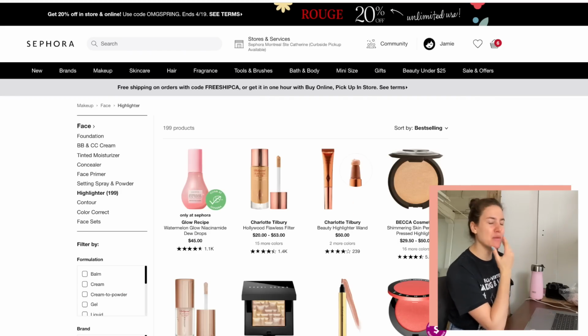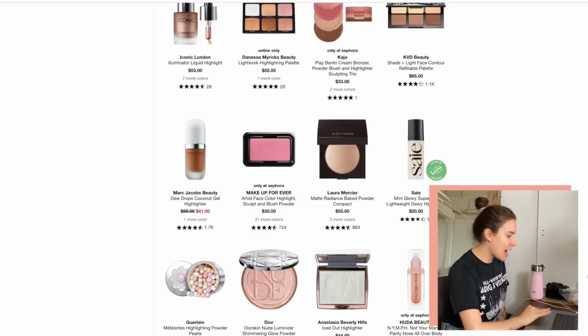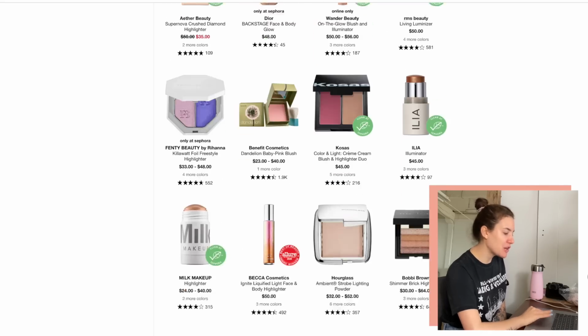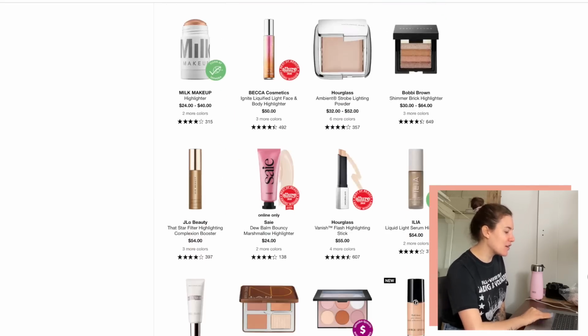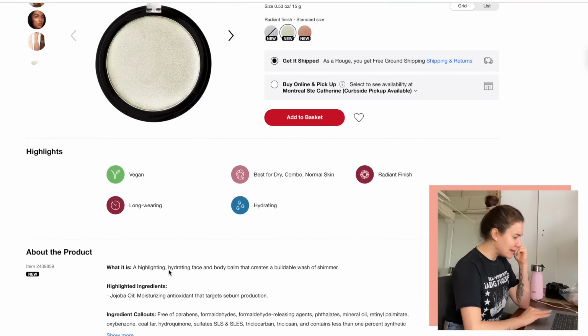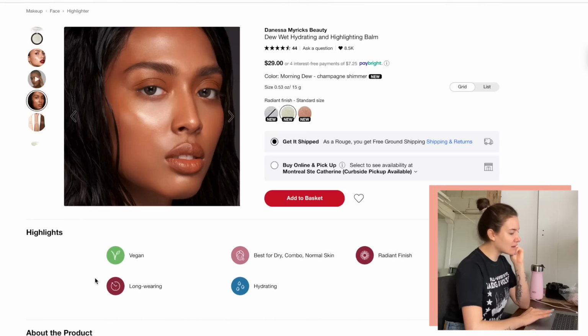Since we are sticking with creams right now for the cheeks, I think I'm gonna get her a cream blush as well. I would love for her to try a Danessa Myricks product because I'm just so curious about the brand. I wanna hear her thoughts on it. It is the Duet Hydrating and Highlighting Balm. It's a highlighting, hydrating face and body balm that creates a buildable wash of shimmer. This definitely looks really nice and glossy. I mean, look at that.